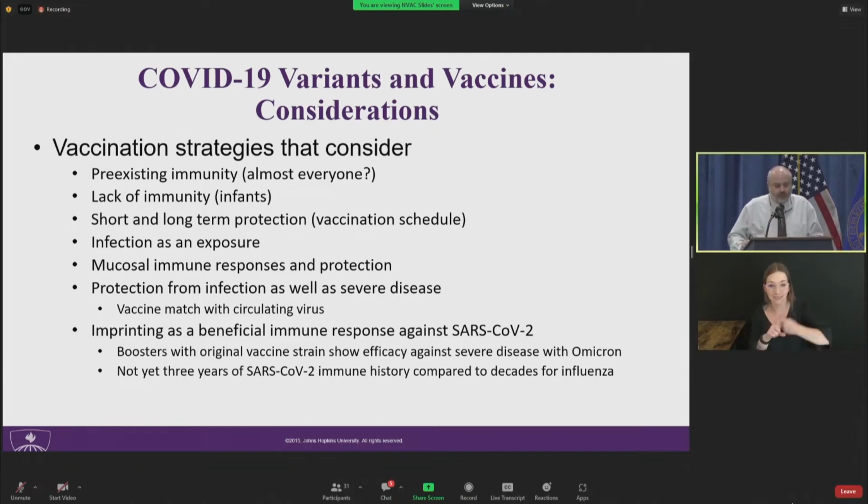So it's going to be important for us to continue to think about vaccination strategies and schedules as one thing that can be utilized to improve vaccine immunity and the time in which that lasts. Infection as an exposure needs to be considered. We don't recommend infection as a substitute for vaccination, but it happens. And it affects your immune response, and it strengthens your immune response to that variant as well as others, and that needs to be considered in recommendations for vaccination.